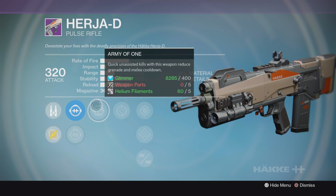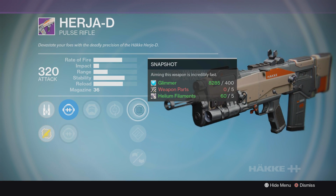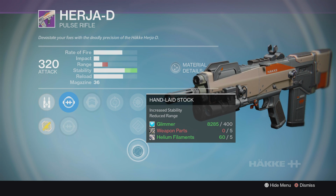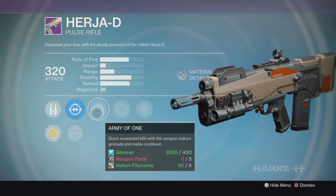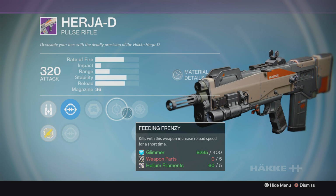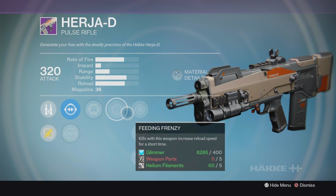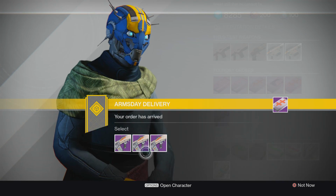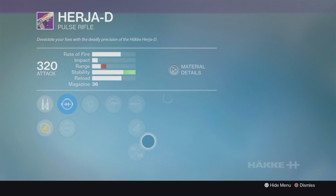Roll number 2's got Army of 1, Feeding Frenzy, Snapshot, Hand Loaded, and finally Hand Laid Stock. This is a little bit better. Hand Laid Stock is going to max out this gun's stability while costing it a little bit of range, and that mixes in alright with the 2 supporting perks in Feeding Frenzy and Army of 1. But you could definitely do better in those slots. Something like Outlaw or Crowd Control would have been better used there.